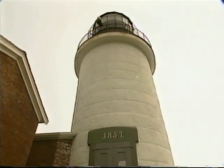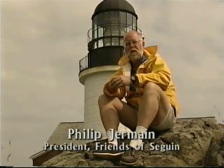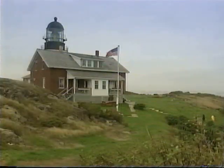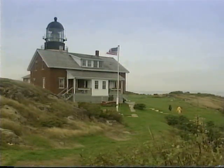This has always been the lighthouse in my life. When I was a child, I'd go to sleep by the sound of the foghorn. It was the beacon off on the horizon. It was just a magical place. In 1985, the Coast Guard decommissioned the light, which meant that it was basically abandoned by man. Everything was automated, and the Coast Guard felt that there was no longer need for them to keep the property.